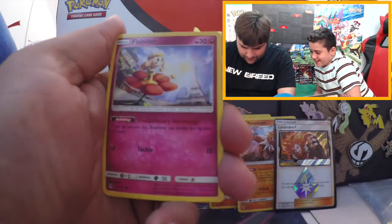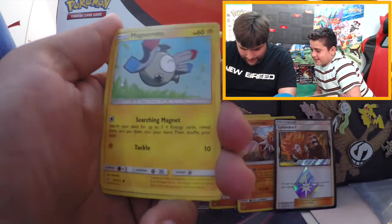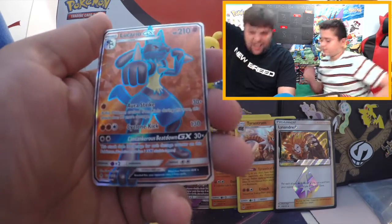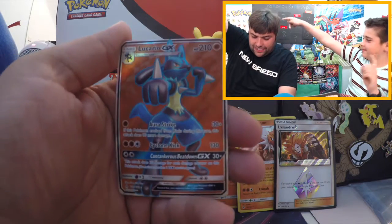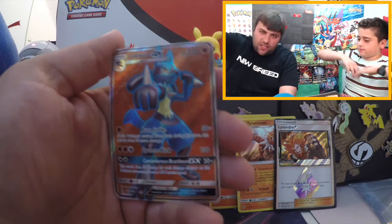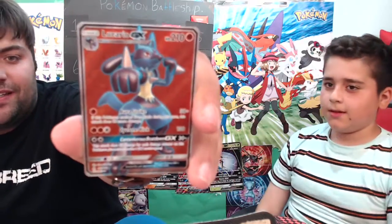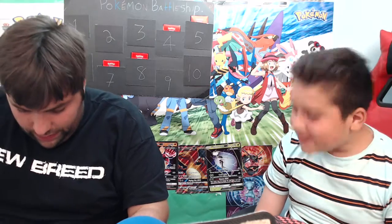Here we go. Helicoptile, Flabebe, Binacle, Magnemite, that reverses an Aquanade, and the rare is a Full Art Lucario GX, baby. We were missing that one. It's a pretty card. Boomtown. That is gorgeous. Yes, sir. Last pack magic, thanks to our good friend, Senor Squirtle. Here we go, guys. Beautiful.